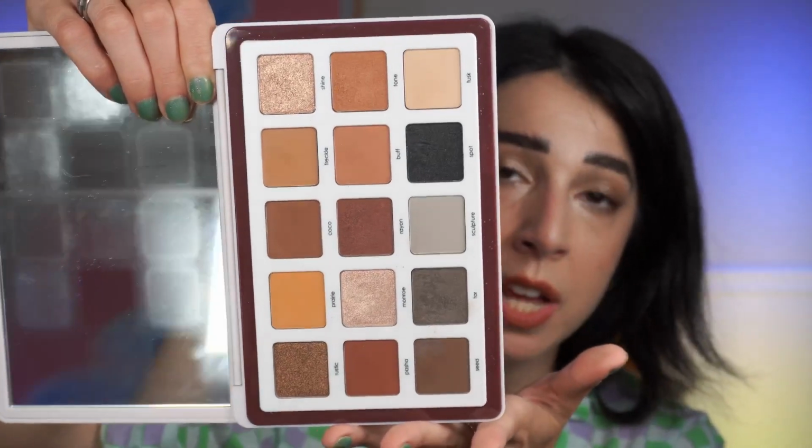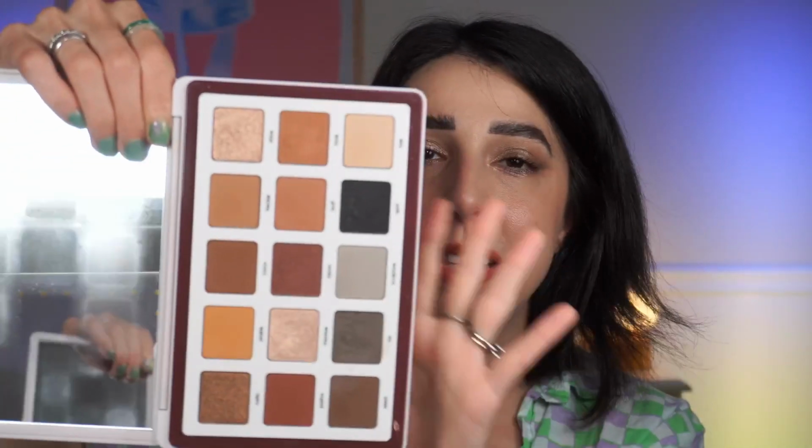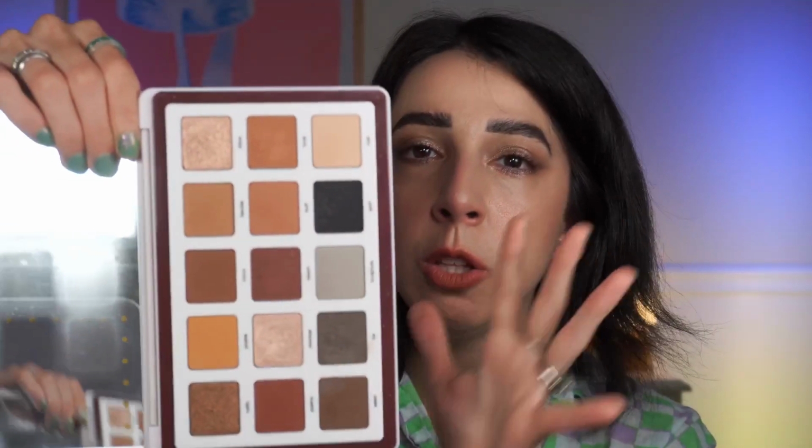It has the perfect combination of warm and cool shades. It is more matte focused than anything else. There are some shimmer satin shades in here, nothing super glittery, but this is such a great look builder. It is one of my most reliable palettes, and I just use it all the time, and I love Biba.